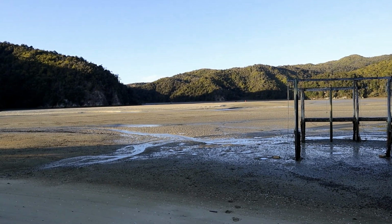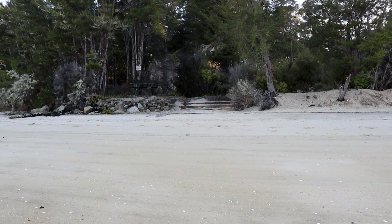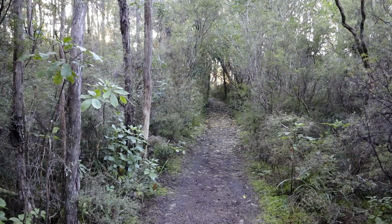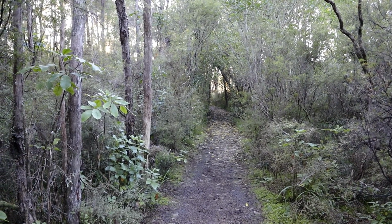Looking back over the Torrent Bay crossing. That's where I'm going, back on shore. Is a good view over the estuary. I'm back on the coastal track, the Great Walk track, and this goes round to Torrent Bay settlement.